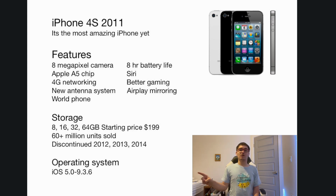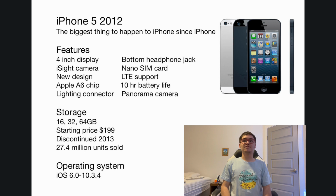Then in 2012, Apple released the iPhone 5. So the iPhone 5 came out on September 21st, 2012, and Apple's advertising motto or catchphrase was, "The biggest thing to happen to iPhone since iPhone."